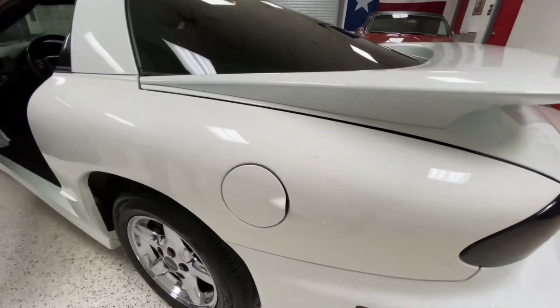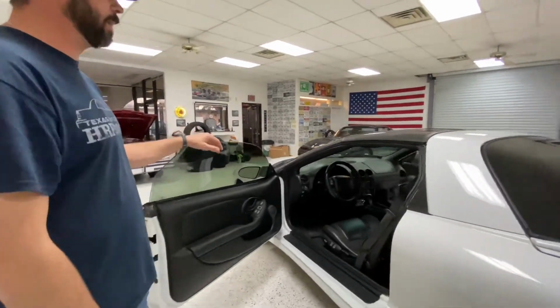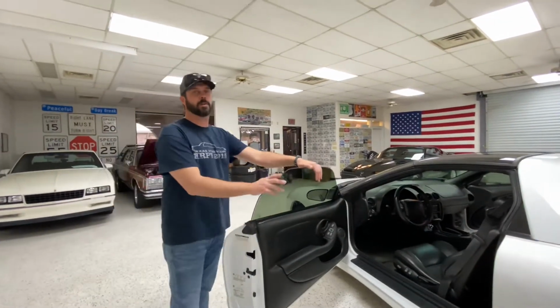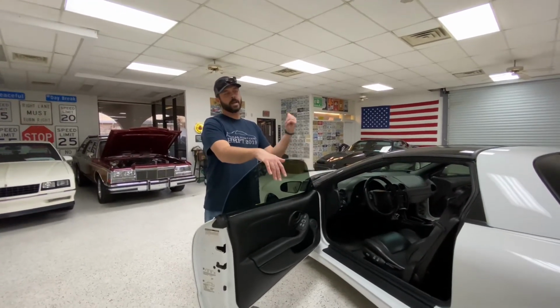But doors open and close. The hatch pop works. T-top car, obviously. So fun little driving car. Everything works. All the gauges are working. The steering wheel controls, all that stuff. So fun car to drive. The stock LS1 has good power, especially the 02s, which have the different intake manifold. So we'll take it out for a drive.